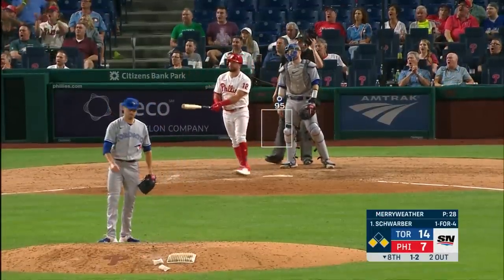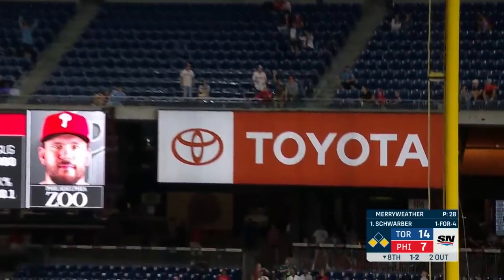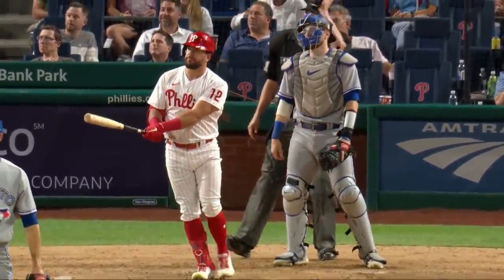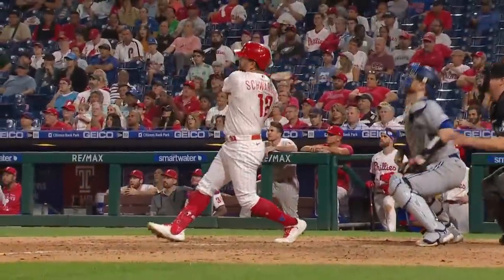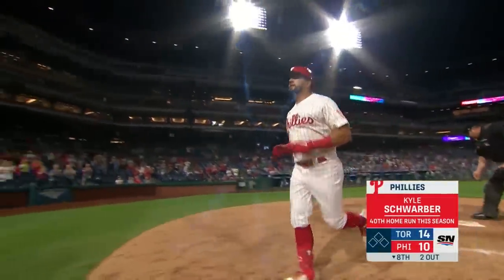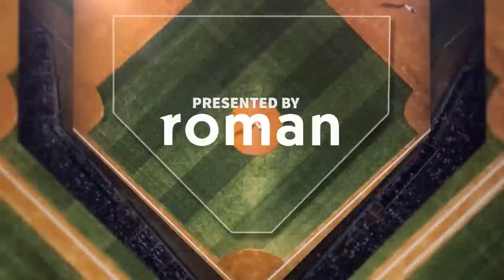And that ball is drilled deep to right, off the Toyota sign, a 3-run home run. It's 14-10. For Kyle Schwarber, that's number 40 on the season. And it's a 3-run shot. It's a 5-run bottom of the 8th inning.